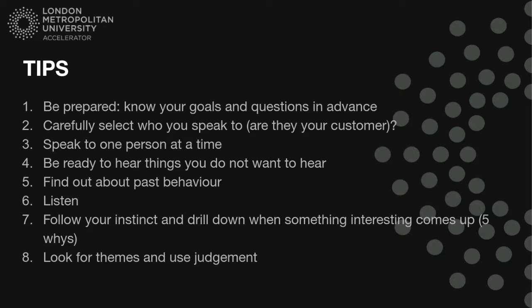Secondly, select who you want to speak to. Be really clear on who you want to speak to. Make sure these people are your potential customers. What we don't want to do is choose people who aren't our potential customers and then get potentially misleading insights and feedback from them. Third thing, speak to one person at a time.